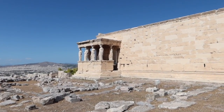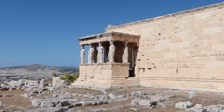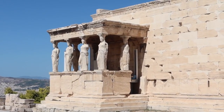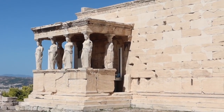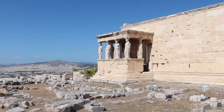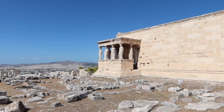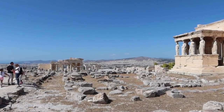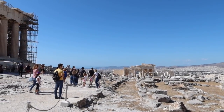The real ones, I read in that book on the plane yesterday, are in the Acropolis Museum. We'll see them tomorrow. And one of them is in the British Museum in London. We'll go into the museum tomorrow, so we should see the real ones. I love it up here.